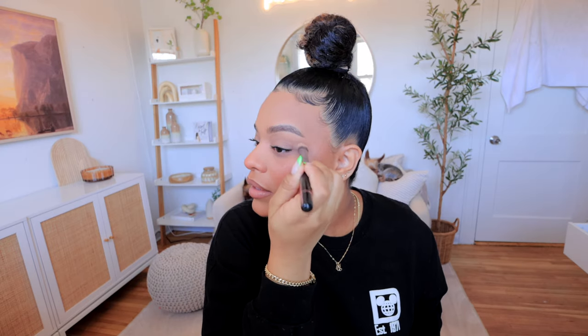Let's see if this is dry, because see, it's not all the way dry, so it's smudging now. Let me see. Yeah, I put my little concealer brush to kind of blend that in. Yeah, that's meh. I'll wait till everything dries.